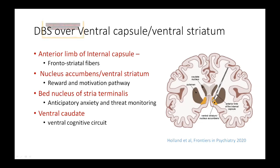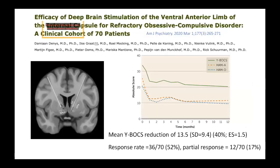As I said, this has been the most commonly studied target. I'll not be going into the individual studies. I'll be discussing the largest study that has been done, a recent study published in 2020, where 70 patients were targeted with DBS over the internal capsule, and it found that around 75% of the 70 people were responders to treatment. That is, they had at least 35% reduction in Y-BOCS, and at least 17% of them were partial responders. The response was seen after 12 months. Generally in DBS for OCD, improvement happens after 3 to 6 months, but in some patients it can happen within a few weeks or months. There are also a few controlled trials of DBS of the ventral capsule, which I'll not be discussing.